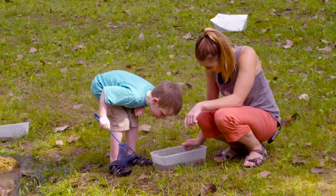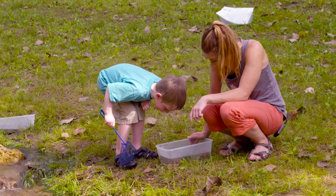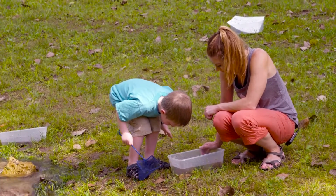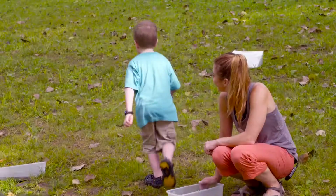Oh, look at what he's doing. I know, see, he wants to escape. Be careful. Oh, and look, you've also got a snail. I bet you didn't even see that. No, look at Christina.